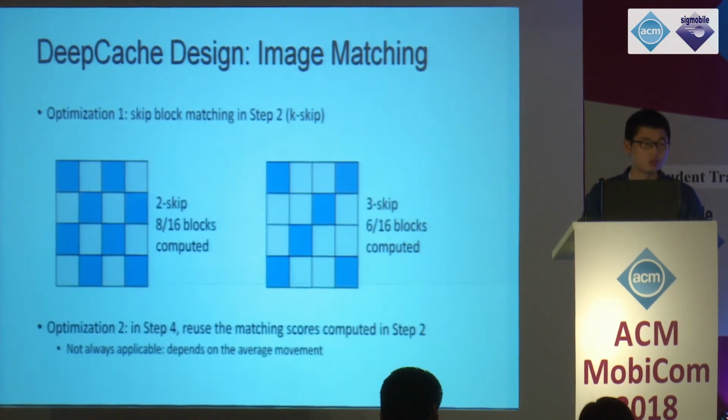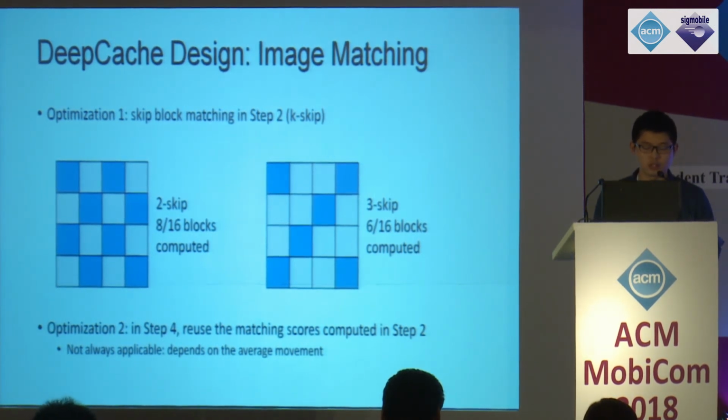Here we further use two ways to reduce the overhead of the image matching algorithm we just discussed. First, in the second step, we don't need to find the best match block for each block in the current frame. We just want to estimate the average movement of the whole image, so we can skip some of those blocks to reduce the workload. Our experiments show that we can actually skip more than 70% of those blocks, but still obtain the correct average movement of the image.